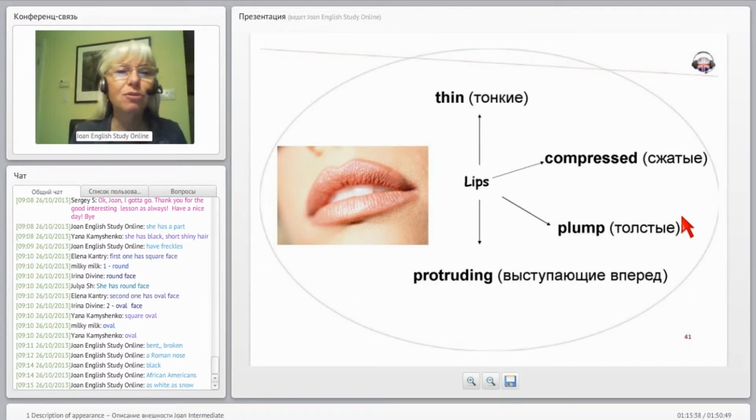Compressed lips. So you might describe it as a facial expression. You know, he or she compressed their lips, but I wouldn't describe the lips as being compressed. So I'm not sure what the exact translation of this is, but we wouldn't say compressed lips. This is what you do to them, okay?